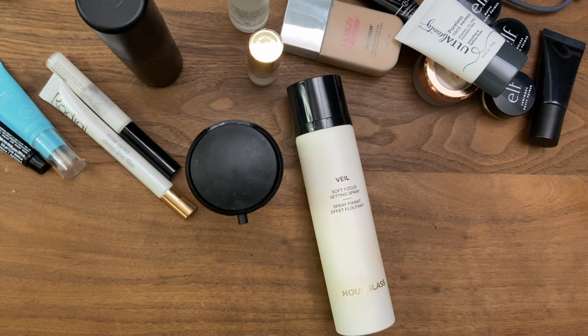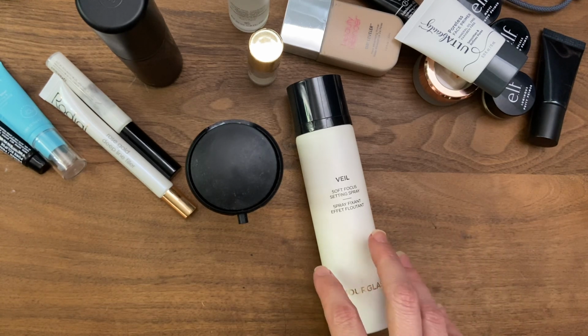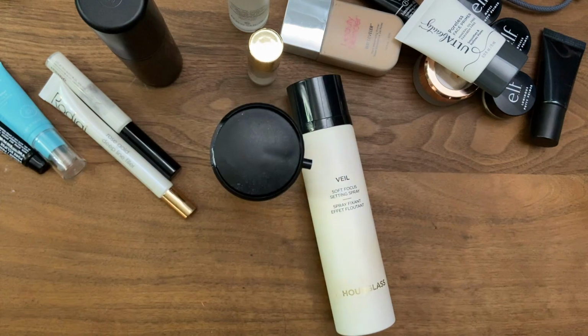I don't notice that. But I notice that it makes my powder melt in with my makeup, and that's what I'm looking for. I do feel like it does extend longevity more so than the Fix Plus, but I think that's a trade-off of losing a little bit of the hydration factor. So if I am looking for longevity, I'm going with the Veil. If I'm looking for hydration, I'm going with the Fix Plus, and it's really as simple as that.